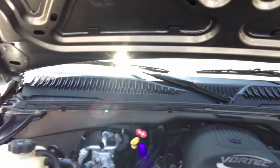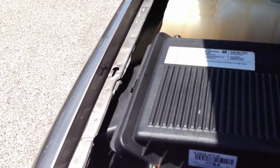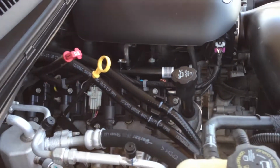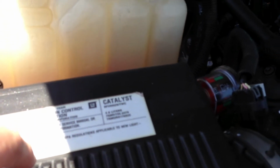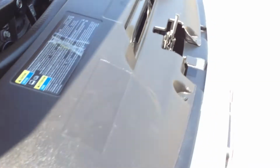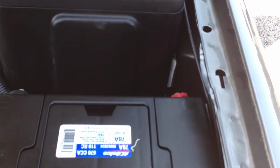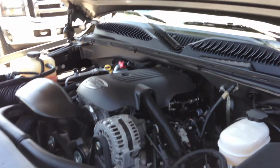I was told when it's cold that it's got a little bit of an exhaust leak, but when it gets warm after about 2 minutes, the exhaust leak goes away. So it's probably one of the donuts on the manifold. I don't hear it at all right now, so I'm just saying that because you can't hear it in the video. 4.8 liter. New battery. Like I said, both new fenders and a new hood.